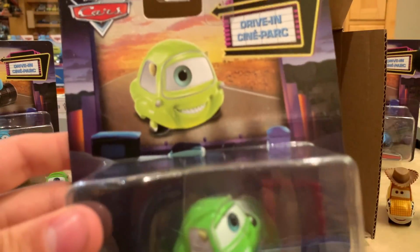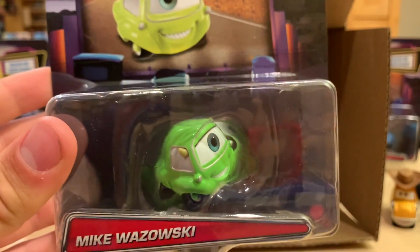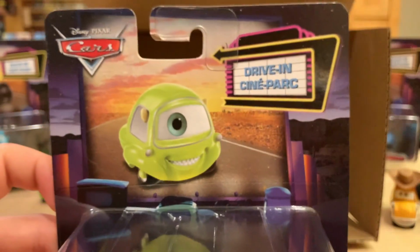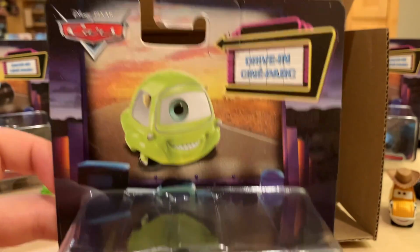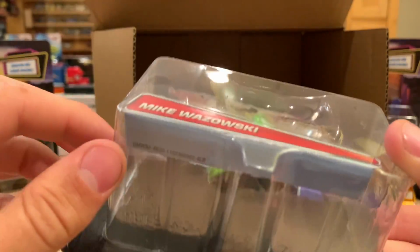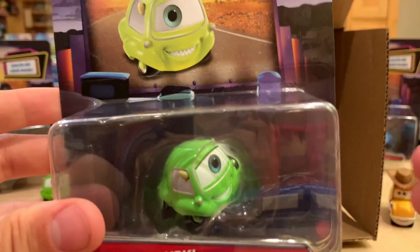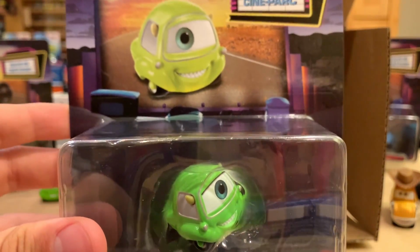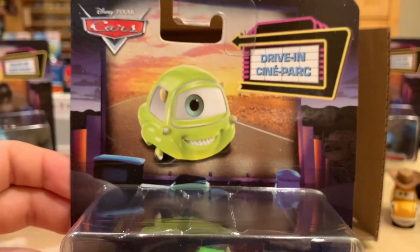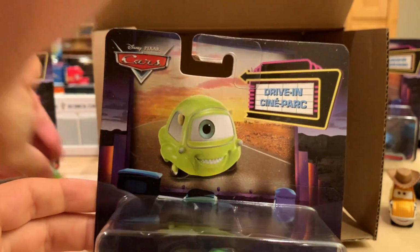And last but not least is Mike. For the first time ever, they used his last name, Wazowski. I love that. I'm really happy to actually see that on here. It does add a little spice to the release here, although this kind of ticks me off that he will cost probably around $5-6 in the store because he is so gosh darn small. He really should only be like a half price of a single, because never mind, I'm just getting myself worked up. But yeah, he's looking pretty sweet, I have to admit.